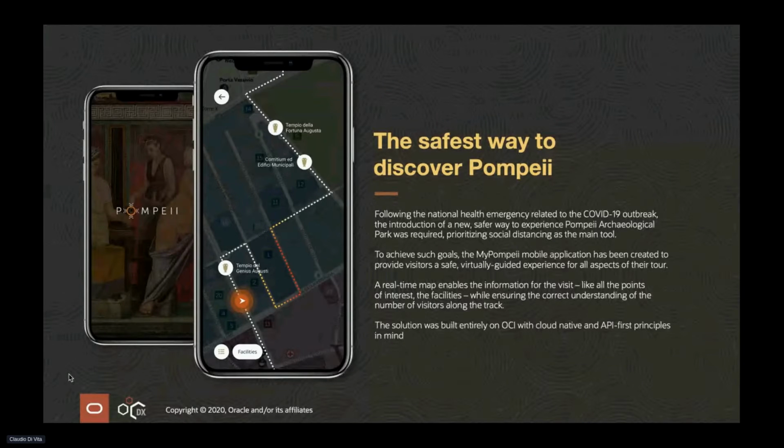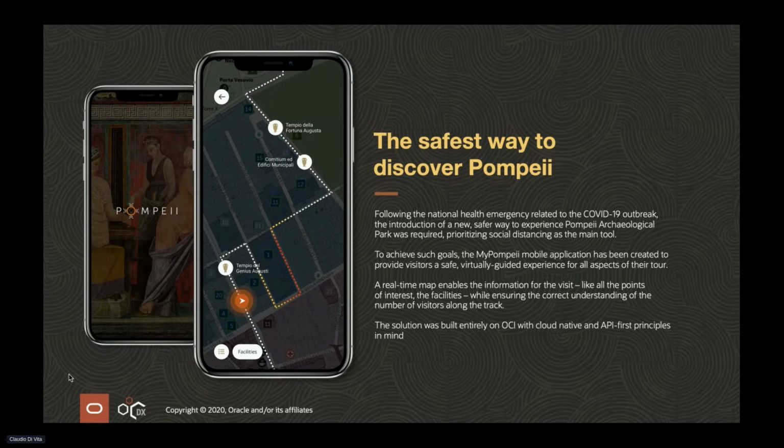But additionally, they wanted to also give through the application some information about the people along the track that they are following, how many people were within the site, just to avoid crowds and any potential issues due to too many people being within the site. So they decided to create this application, and this application was a completely cloud native application built using the Oracle Cloud Infrastructure services.